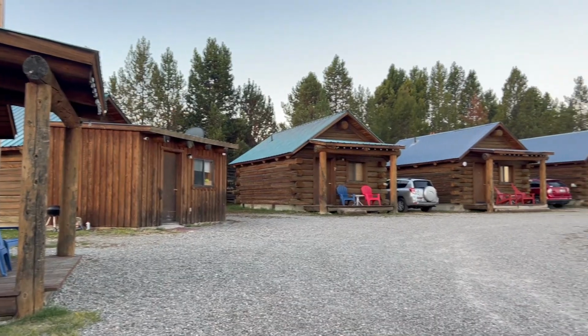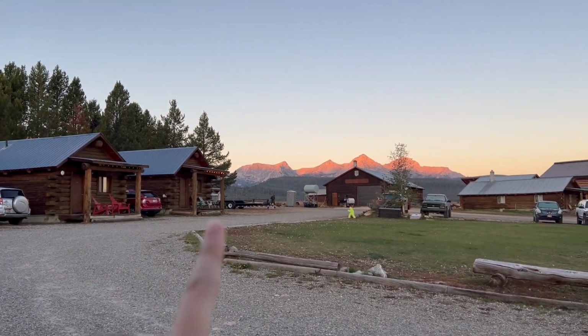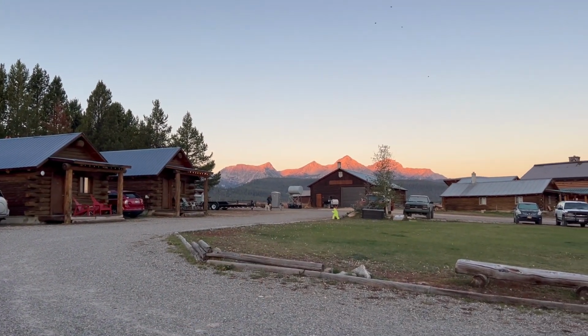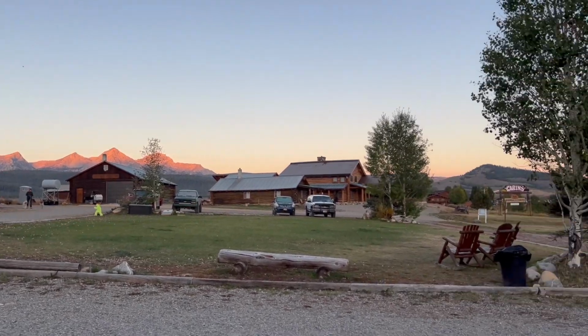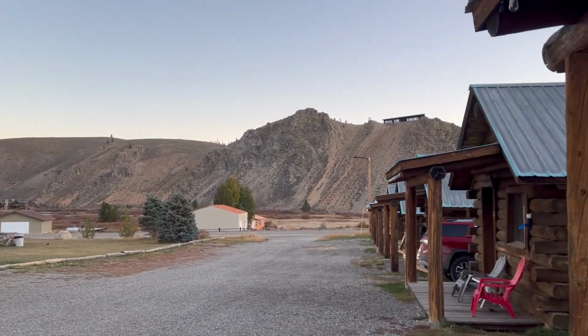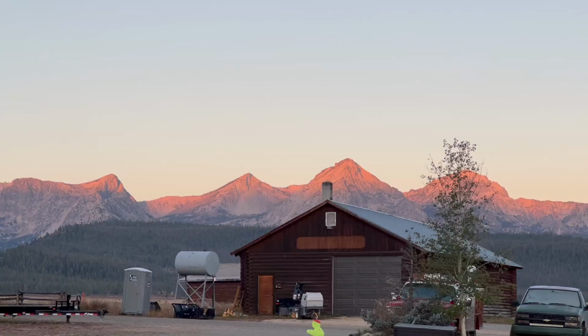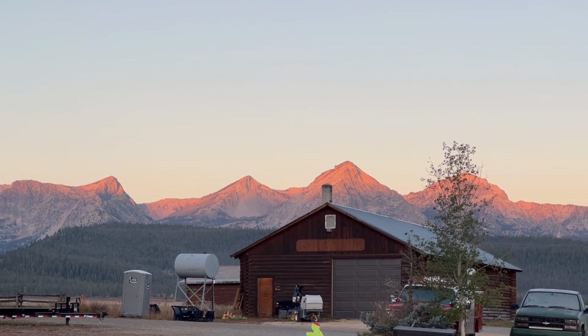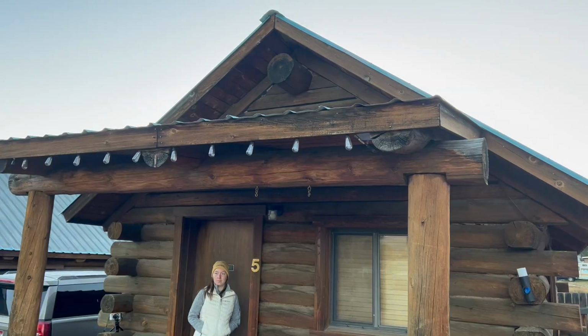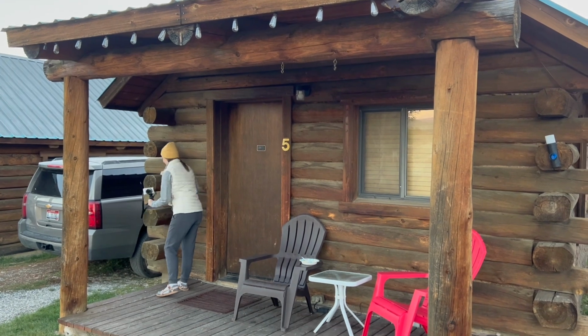And we're staying in this little cabin, so I'll turn you around and give you a little view of everything around. So here's the view of our little cabin complex, and those are the Sawtooth Mountains in the distance. Check out that house up there. Amazing, right? And here's our little cabin with Ashley in the shot.